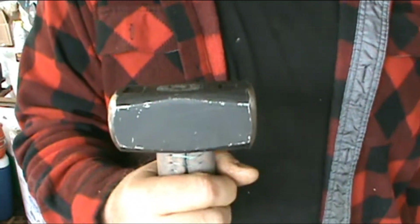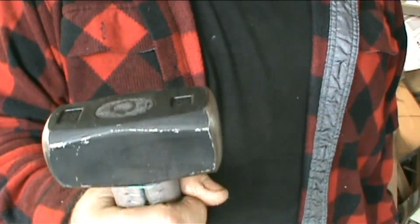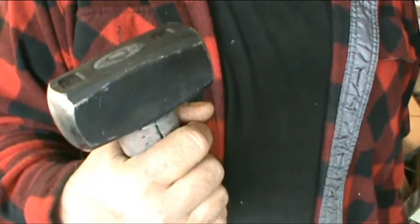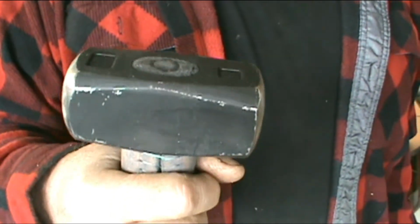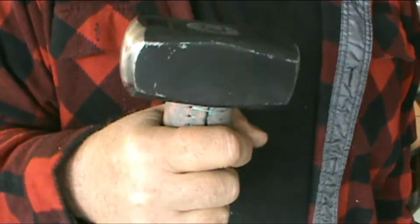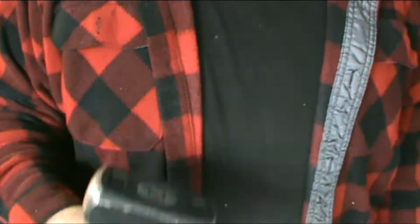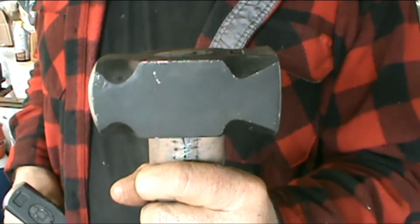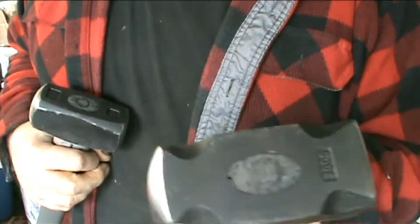This is the 3.3 pound. So it's 3 pound, 4 ounces, so it's probably down to 3 pound, 2.5, something like that. I didn't take this much off of it. You'd think I would, but I didn't. And same way with this one, I didn't take that much off of it. I just kind of pushed them back and did a little filing here and there.